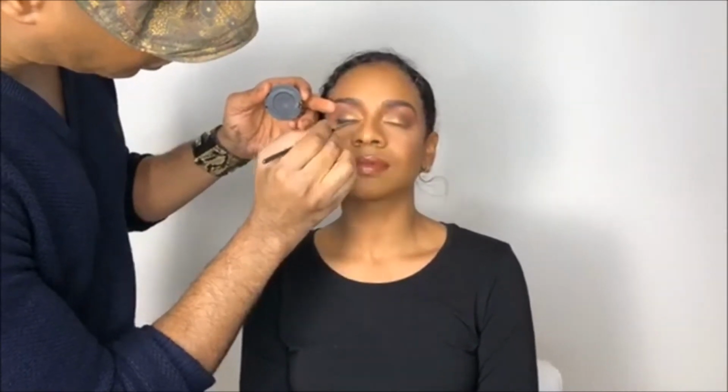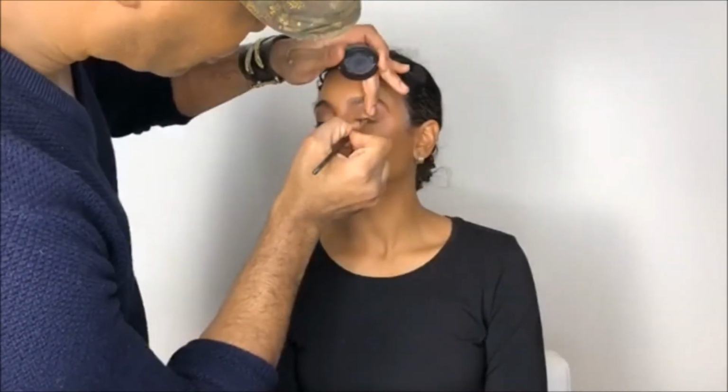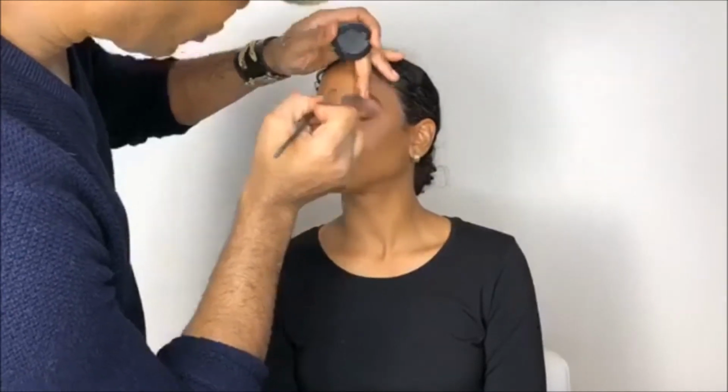Now notice that when Marc places his finger in there, he's placing his finger in there because every eyelid has a natural lip to it. And if you don't lift the lip up, when the person opens their eye, you can have a gap between the eyeliner and the skin and the lash. And you never want that gap. It's hideous.